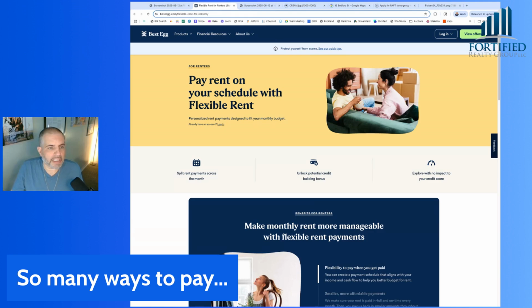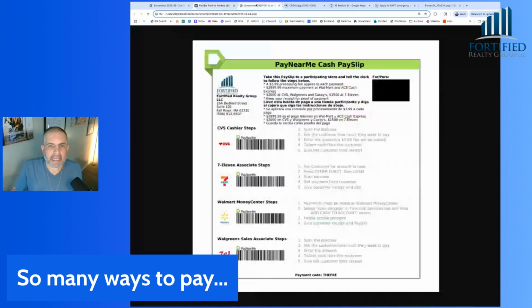Another option we offer is a lot of our tenants, they pay with money orders, right? And now think about the process of the money order. They have to go take the cash, go to a store, pay a fee to buy a money order. Then they need to deliver that money order to us somehow, either mail it or drop it off at our office. There's all these steps, right?